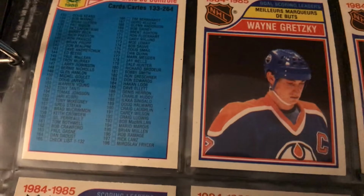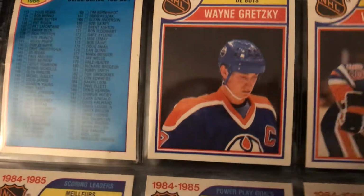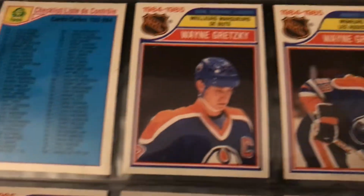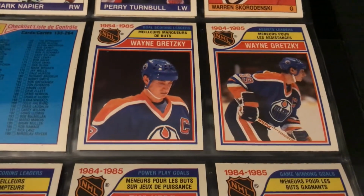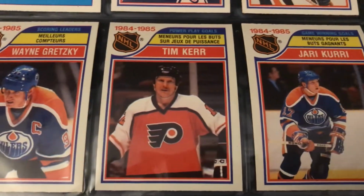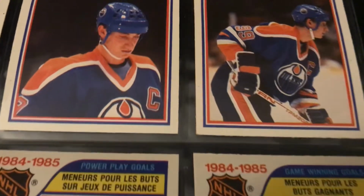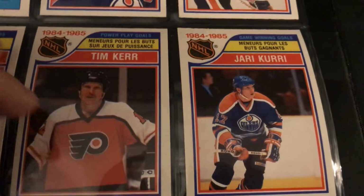They were in a pile to send in to PSA. I ended up not doing it because I was worried, once we got to the back to Lemieux, I was worried they might knock these down, and what's the point of sending them in if you can't get high grades on them for something like this? So, you know what I mean? But they're the leaders there. And I also forgot to show you that these are also in English and French, since they're O-Pee-Chee and a Canadian Jari Kurri.